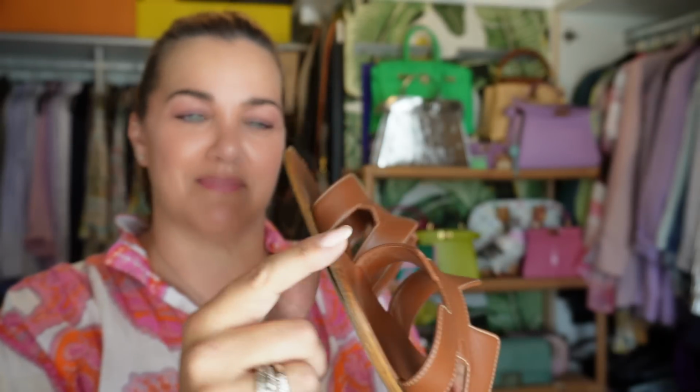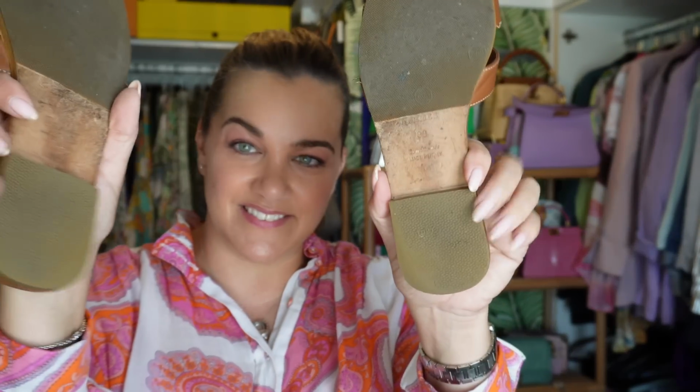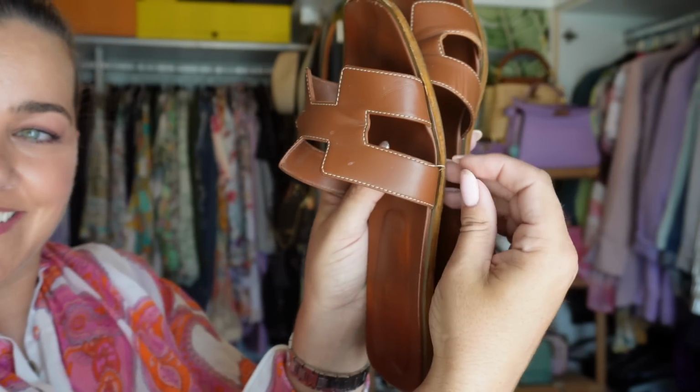Hermes Arans. I've done a video on these before. These are my original Hermes Aran sandals, and I did them some damage. Now I've had the topi put on and it's coming off again. I really must kick the front of my shoes, but you can see I've had a topi added to these. I actually had heels added as well because they were flippy flappy all over the place. You can see I've got a popped stitch on the side here.